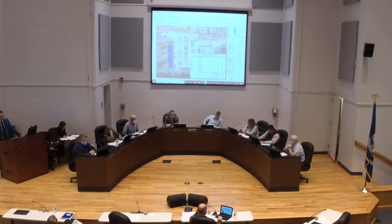Also, another upside of doing these, they're basically swales with low slope shoulders, is it makes the ditches much easier to maintain. It also increases their storage capacity. So this project is for 9 handicap spots, some paving, and a retention pond? Yes, sir, that's correct.